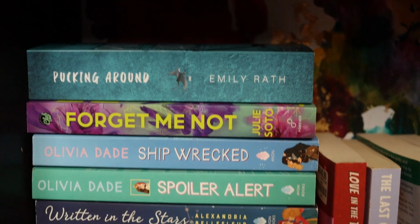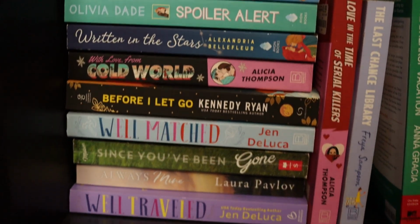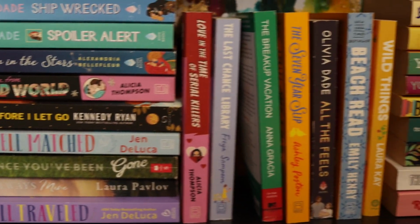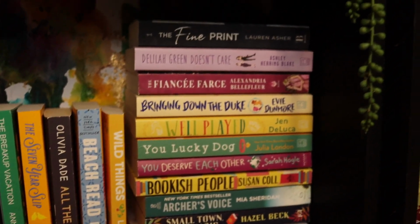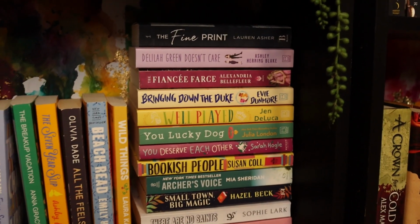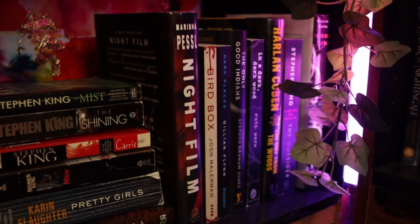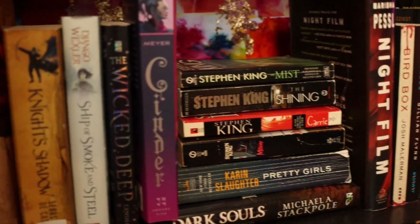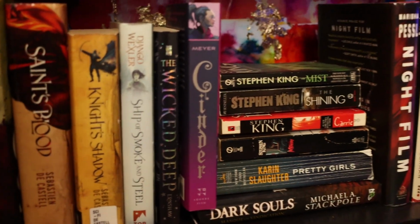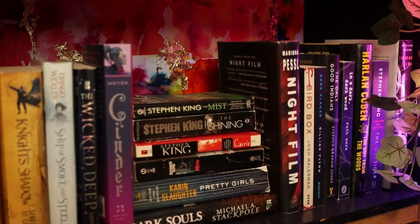And then I just have contemporary romances here for the most part. This is a bottom shelf, so they're all kind of stacked up and it's a little crazy down here. This shelf, I desperately need to get to reading more of these, but it is what it is for now. And then mysteries, thrillers, kind of spooky things, and some miscellaneous books that didn't fit on other shelves. So, yep.